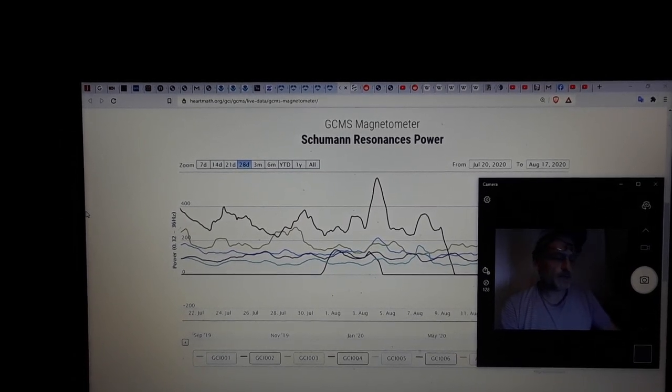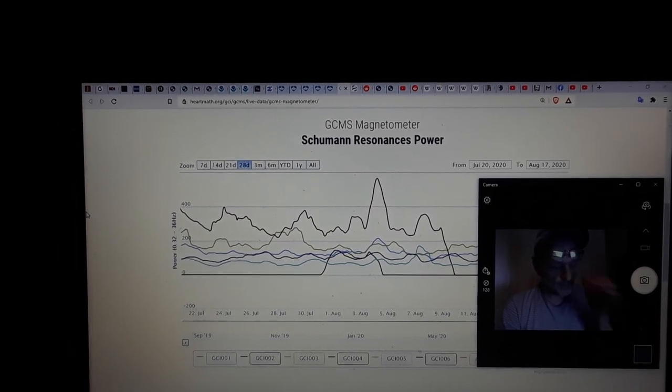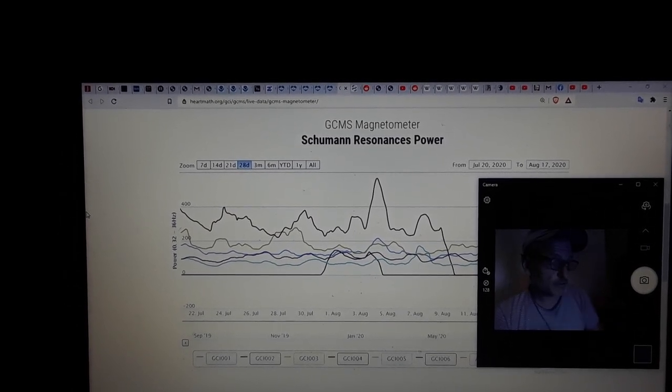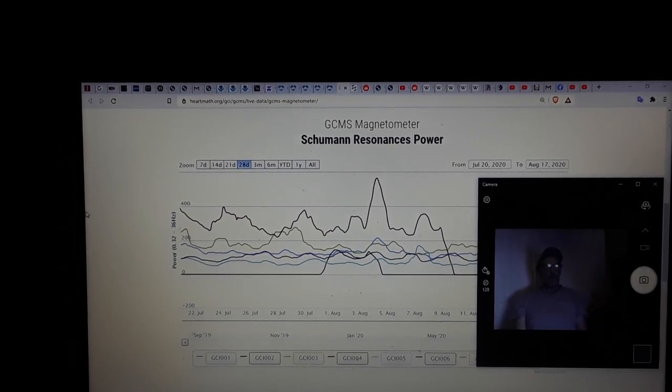So today, this was a lesson on the Schumann resonances related to more the magnetic portion of the program than the amplitude.